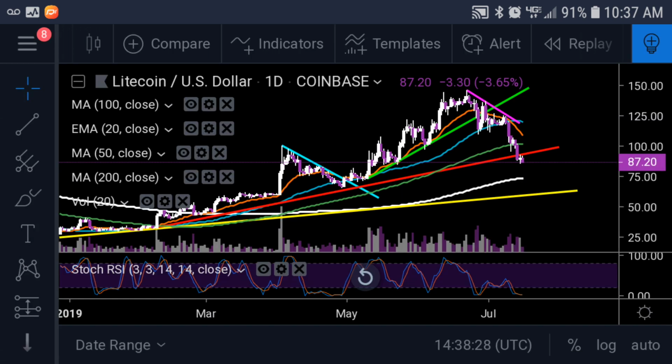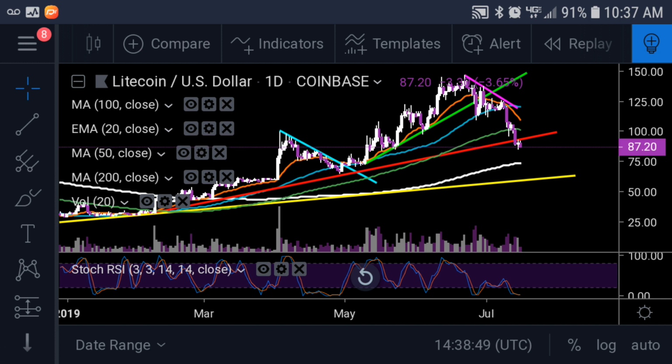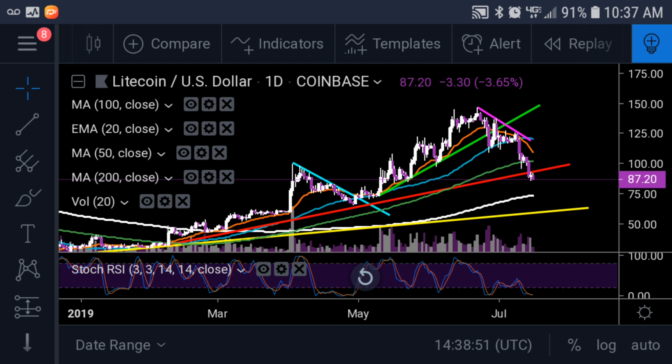Okay, so our stochastic RSI, you can see down there, we're definitely in oversold conditions. So this is typically an area that we have gotten a bounce from. So we're going to see if we can get a bounce up there and maybe retest that 100-day moving average. But as you can see, we're now down below the 20 EMA, the 50 moving average, and the 100 moving average. The only one that's saving us right now that we're up above on the 1 day is that 200-day moving average. So we've basically lost them all, guys, and now those are starting to act as overhead resistance to us.